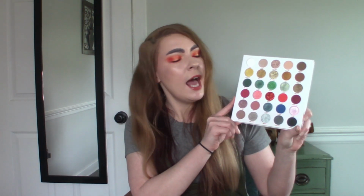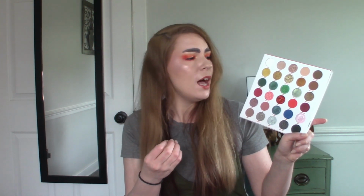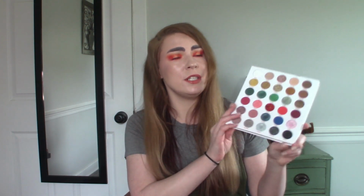And then the last BH Cosmetics palette that I've only reached for one time is the Lit List, which was their Holiday 2021 release. So this is what this guy looks like on the inside. I really do like this palette. I think the reason I have reached for it so few times, even though there's a wide variety of options, is it's a little large and a little bit overwhelming sometimes, especially when I just want to do something quick and easy, you know?